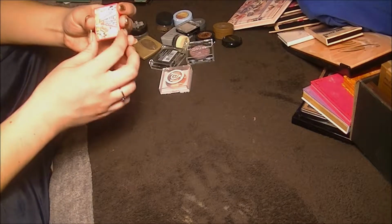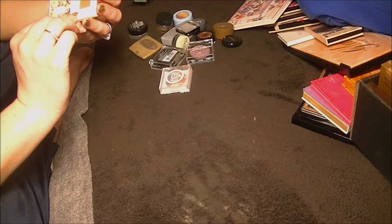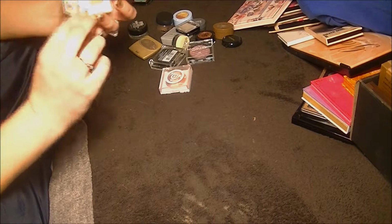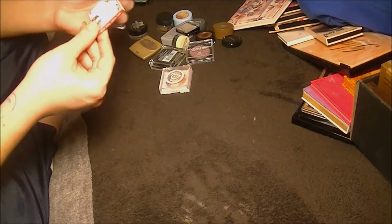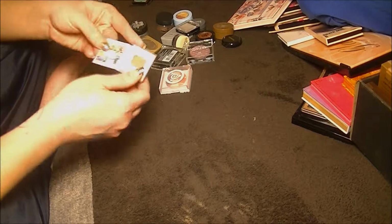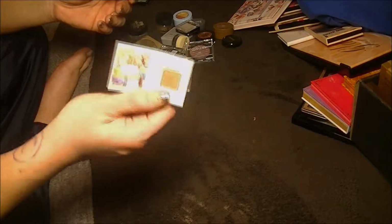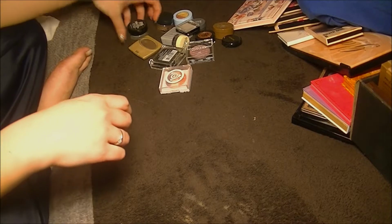This is from The Balm, and it is the Willkommen eyeshadow. I've never used it. I've barely swatched it. I don't know, guys, I have this color like 500 times over. So I'm going to put that in a giveaway.